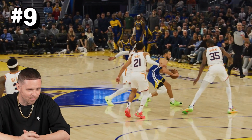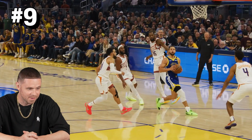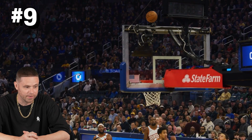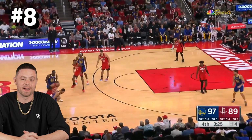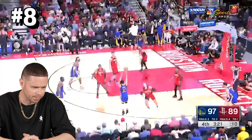Let me see this again, though. Okay, it's bounce. Behind his back. Durant almost put a hand on it. Shoots it right hand off the right foot. I'll tell you what, though. You get as many reps in as Steph Curry does in practice, you can do a lot of crazy things. Believe that.